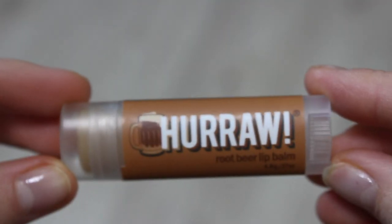Now, the next purchase is interesting. I bought the Hurraw Root Beer Lip Balm. Now, no, I didn't want the root beer flavor. I bought this for my boyfriend, but they have so many other flavors. It's weird to call that a flavor. It sounds more like a scent because I don't eat lip balm, but whatever. This is root beer flavor. There are so many other flavors on the iHerb website.